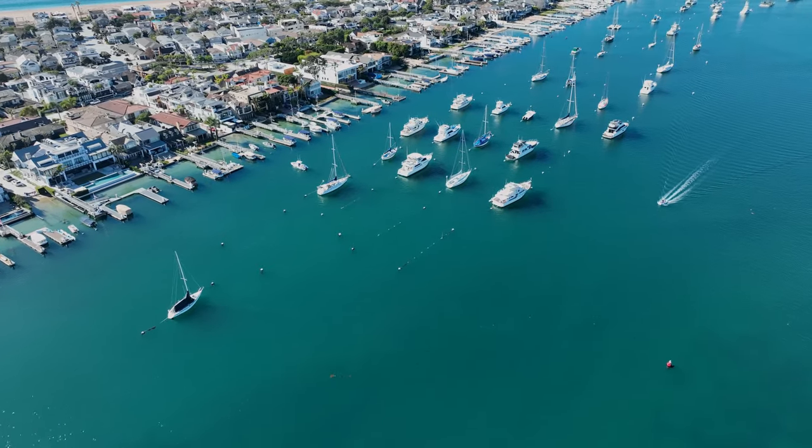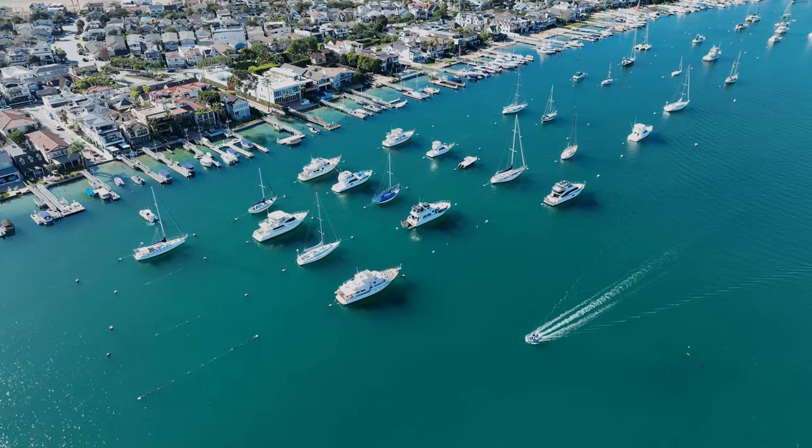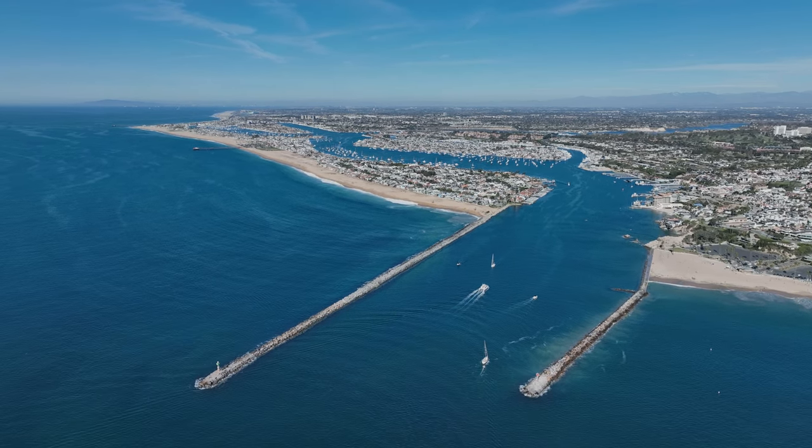Another hazard in Newport Harbor is its water depth. Depth of the water in the lower harbor isn't a huge factor to most boaters. However, you can see by this survey that once you leave the federally marked channel, some areas near shore can become quite shallow. Continuing the discussion on hazards, let's discuss the harbor entrance.